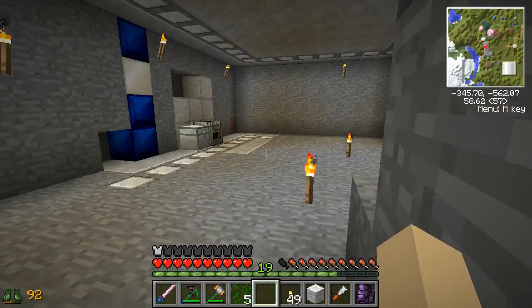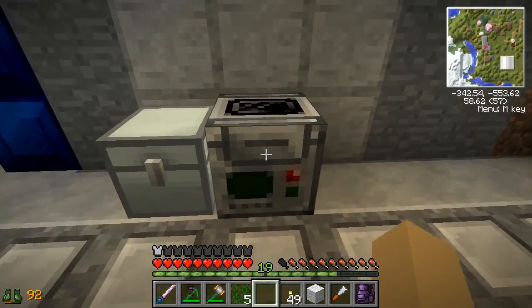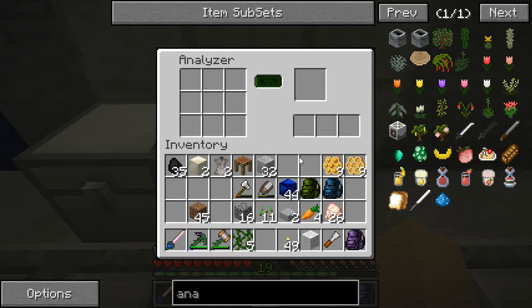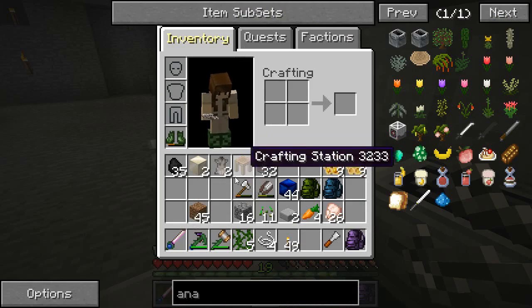All right, lab chicken, are you ready? There's Bob's wool. Oh, and the analyzer's going. Okay, let's just sit here. I'm nervous. Please be not string. Ah, it's string. Dang it. Well, hang on a second. Hang on just a second.